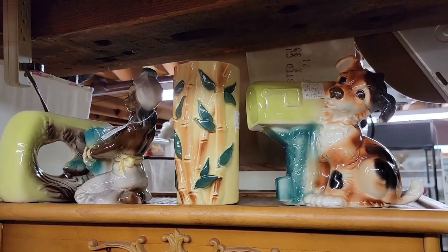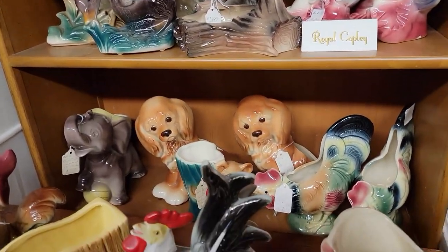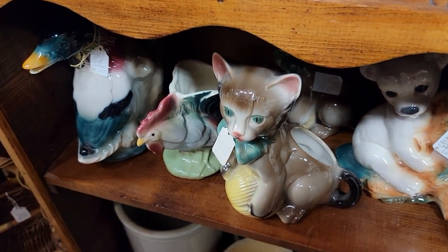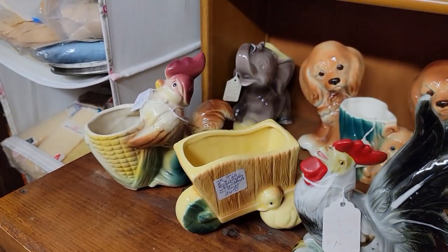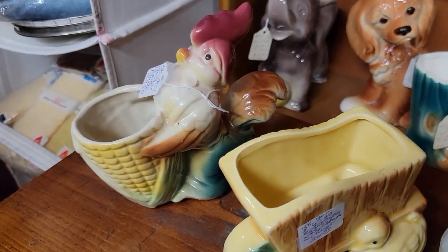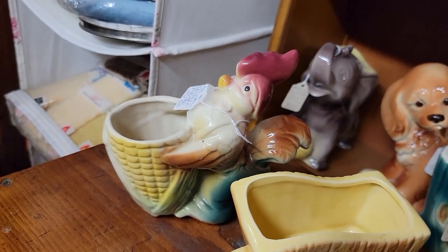Lots and lots of Royal Copley in this booth, too. Lots of it. I'm not really attracted to much of their things. Not even the adorable kitty. But I just thrifted a Royal Copley black cat with the pink bow for $5 minus my senior 25% discount at Family Pathways just this week. Couldn't believe my eyes. I like that black cat with a pink bow. This one is cute, the rooster one with corn.